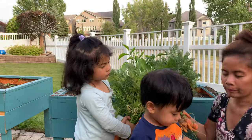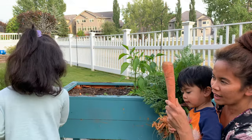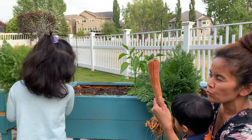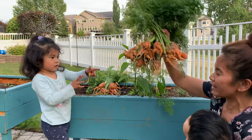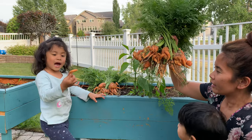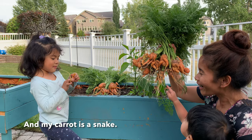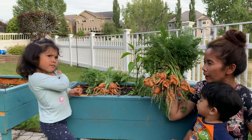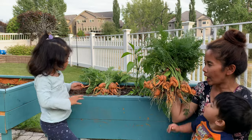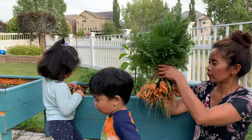This is the carrot from the store. Does it look like a carrot to you? Yes. Mommy. And this is the carrot that we planted. And this is the carrot that I planted. Does this look like a carrot to you? Yes, and yeah. My carrot is a snake. It's okay, let's not be disappointed. We're going to plant more. And maybe next time it's going to be normal. We're fine with not so normal. So we're good with this.